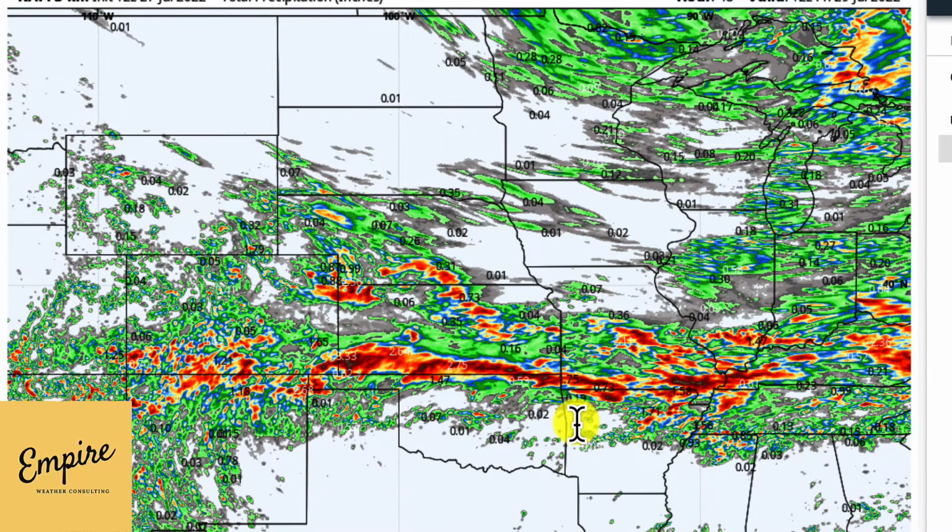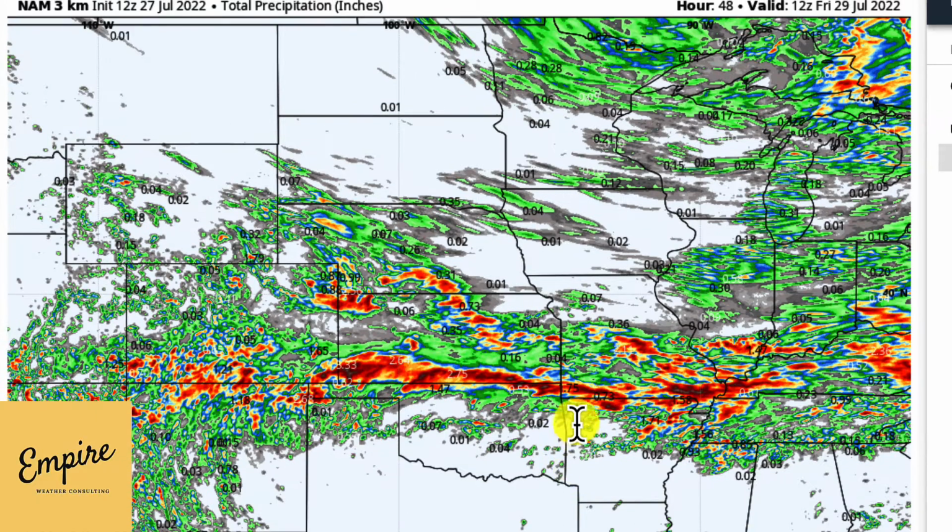Here's a precipitation total. Don't take this exactly, but more as an idea as to where the front will be. And you can see it exactly draped here through Kansas, southern and central Missouri, and then in southern Illinois, Indiana, and most importantly, parts of western Tennessee and Kentucky that have really needed the rainfall.